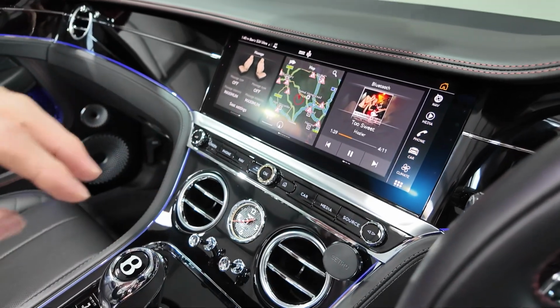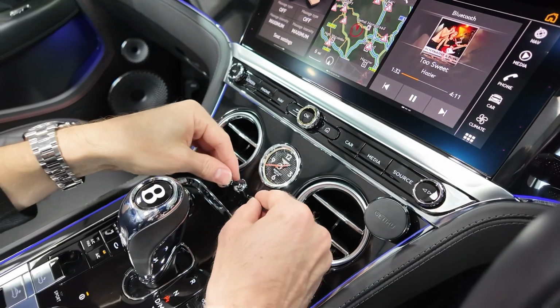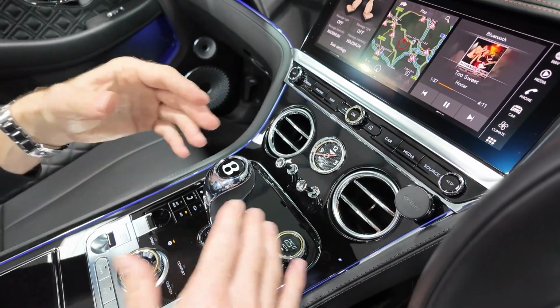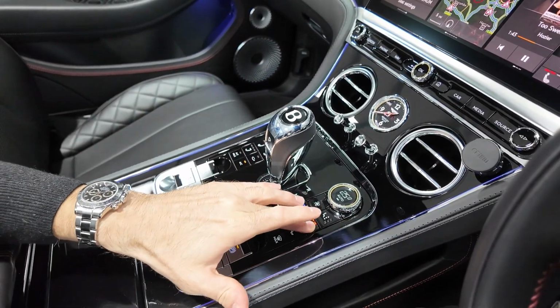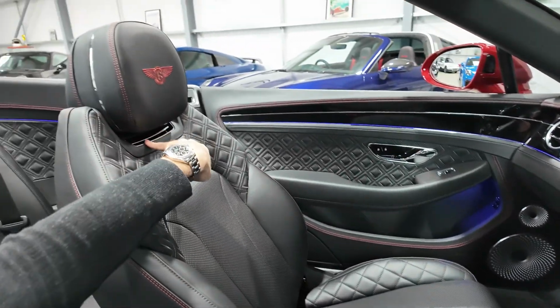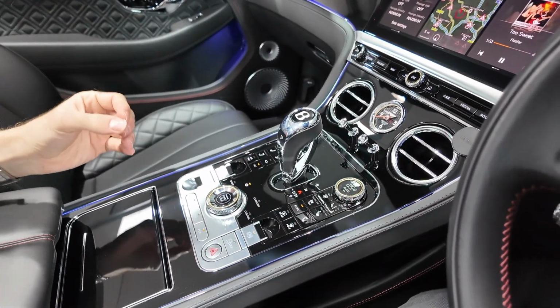Moving down the center console, Bentley's own clock down the center. Lovely to have an analog clock still in a car. These famous pull stops still feel just as well built as they have done throughout the history of Bentley. Dual zone climate control, heated, ventilated seats. We've got air scarf in this car, so I can press that button and hot air will come out of this hole in the back of the seats, which will heat up your neck on a colder day if you're running with the roof open.